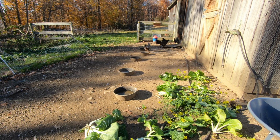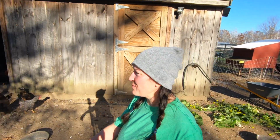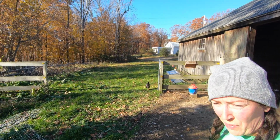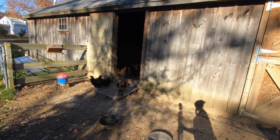What's the matter, guys? You're not hungry? So we just opened their fence yesterday to let them out to wander around. So they've been out and about wandering, eating all of this grass everywhere. So they're probably not too hungry right now. A lot of them are staying inside their little coop.